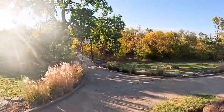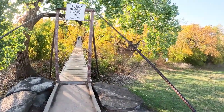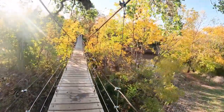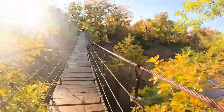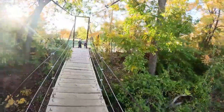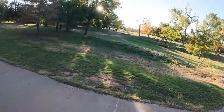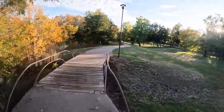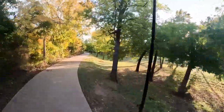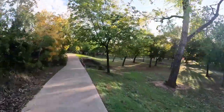Have to wait till this fella gets across. Well, I guess not. That's the Wichita River. I haven't scooted this. I mean, we just got here. Y'all are seeing it for the first time, just like I'm seeing it for the first time.